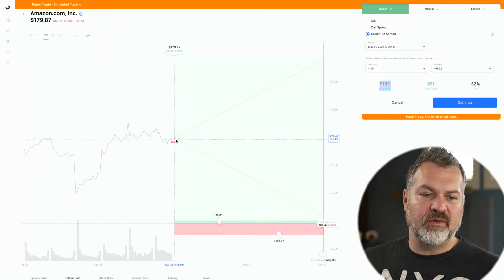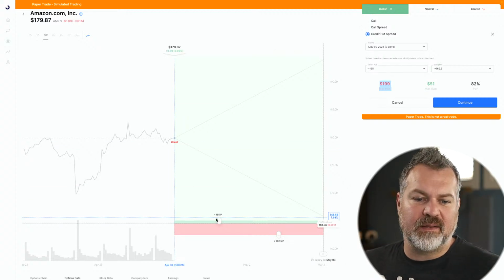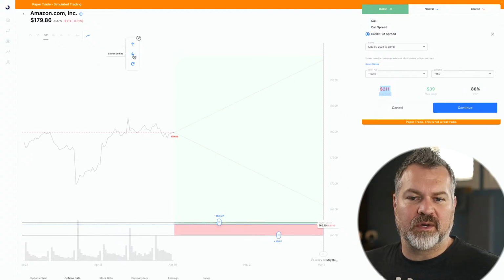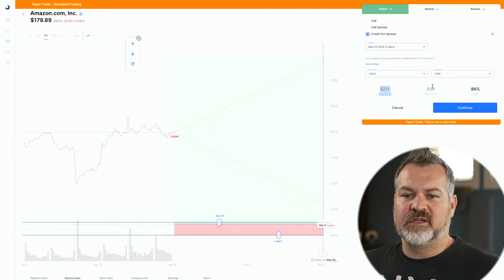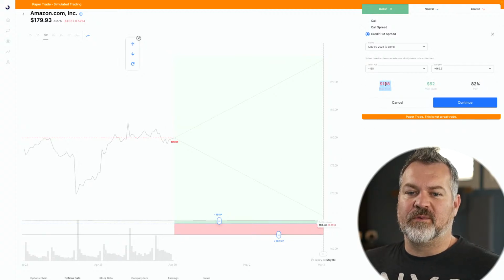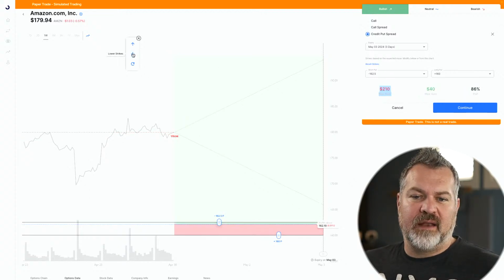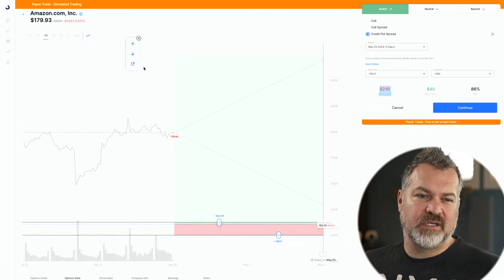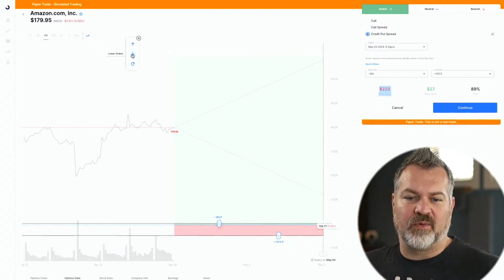Now on earnings, these moves can be pretty big. So what I typically do is I just move these down a little bit. I can just go to lower strikes. What this does is it reduces my max profit and increases my max loss. So if you notice, 51 bucks, this is that 4-to-1 ratio. So we're risking 4 to make 1 on the spread. If we do that same math on the next strike down, only making $40 at a risk of 211. So just under 5-to-1 risk to reward ratio.